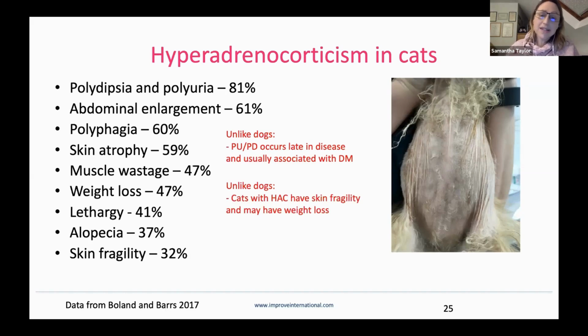Cats with Cushing's disease tend to have very fragile skin, and we'll show you a case in a moment. I can't stress enough, it's just quite different from the dogs. Yes, the dogs seem to have some thin skin and they have comedones and their skin doesn't look atrophic, etc. But these cats can have really thin skin that tears very easily. And as you can see from this data, weight loss is more common. They may develop abdominal enlargement, but they've usually had quite a lot of muscle wastage and weight loss. And then quite a lot of them will be diabetic. So this is quite a difference from the dogs.